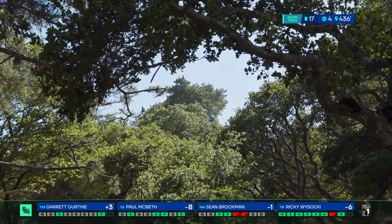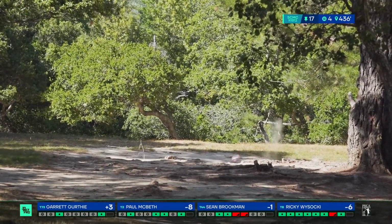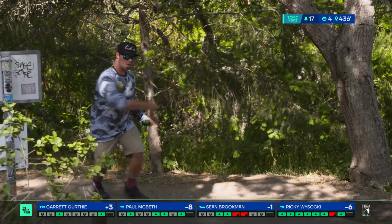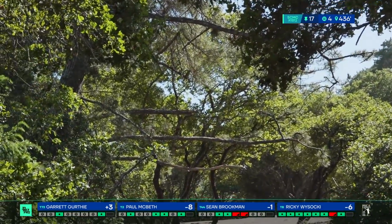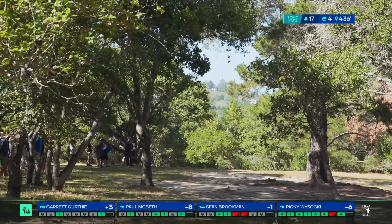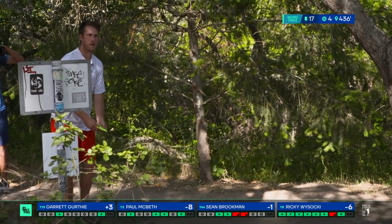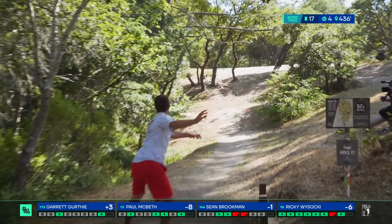And Paul goes high. That's kind of interesting. I guess he just doesn't feel the need to push it too far up because he's thrown a lot of fantastic penetrating shots through that lower gap. The miss to avoid is going right. If you get that high hyzer to swing left and you're landing in a relatively open pocket, and you're not concerned about the 2-meter rule, as Garrett almost was affected by that, then you're in a good spot for your approach. It's only maybe 160 feet, maybe less than that, from where these guys are landing right now.